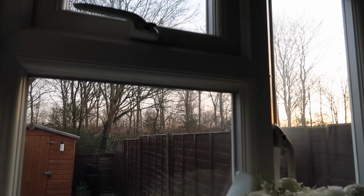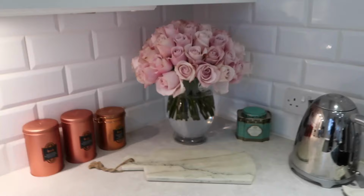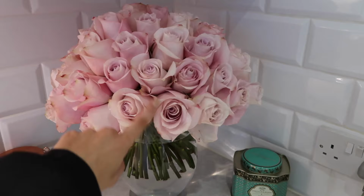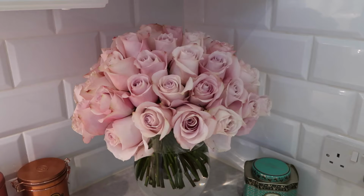It is usually pitch black at this time. I can't believe it. Oh my God, summer's on its way. These are my beautiful Valentine's Day flowers from Ali. He's actually not gonna be with me on Valentine's Day because he's going to Hong Kong. So these were a little early present from him, and he got them from Maison de Fleur. They're kind of similar to the flowers that I had in my hair on my wedding day. I think that's why he chose them. But look, they don't even look real. They're so perfect, they don't even look real.